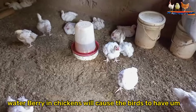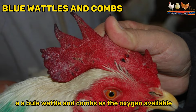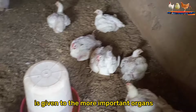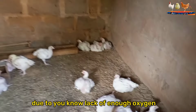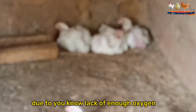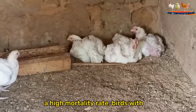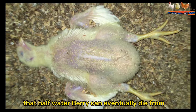Lastly, waterbelly in chickens will cause the birds to have blue wattles and combs, as the oxygen available is given to the more important organs. The less important wattles and combs will turn blue due to lack of enough oxygen. I've also mentioned that ascites comes with a high mortality rate. Birds that have waterbelly can eventually die from the disease.